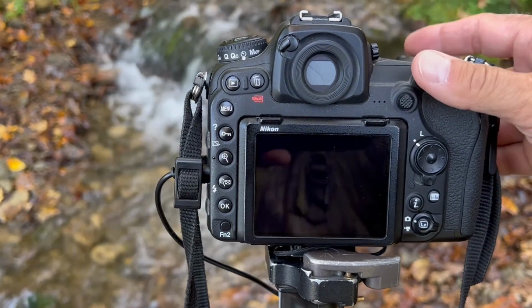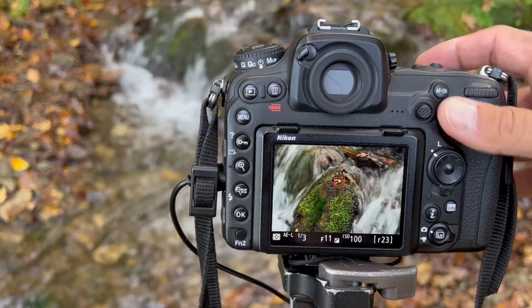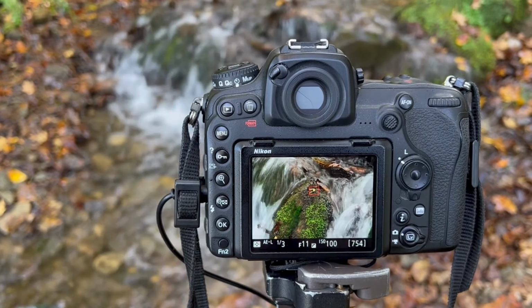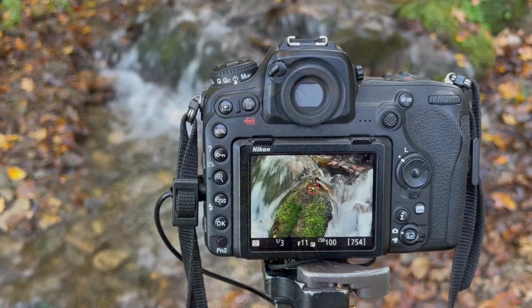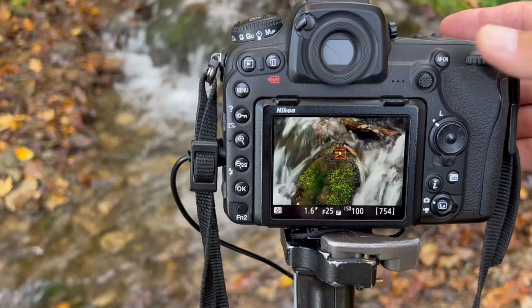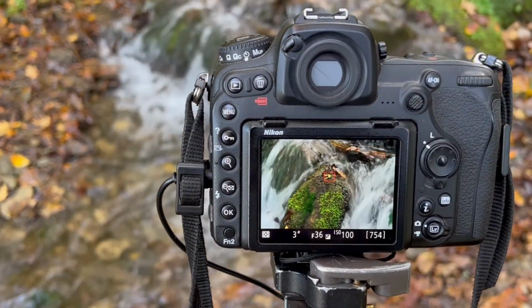Now let's change this to F11. Nothing else is changing. This will be a third of a second, and we should see quite a bit more blur in the water. And yes, we are. Now, just for kicks and giggles, let's go all the way, close it down. F36, this will be a 3-second exposure.